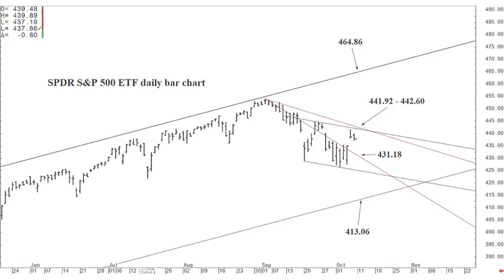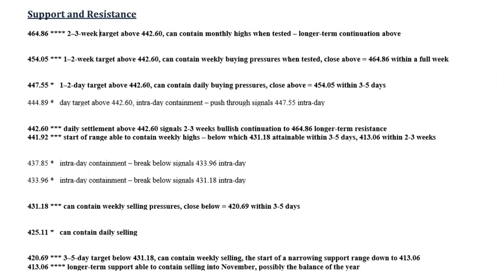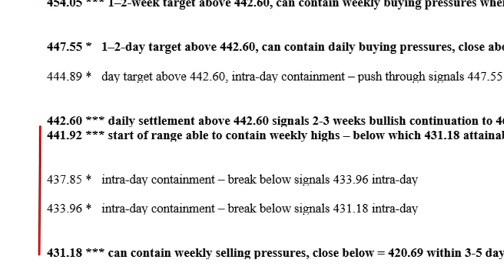I would like to show you intraday levels, what they are. And you can see here, I'm going to leave you with this image later so that you can take a snapshot if you like it with your phone, or if you want to print it off of your computer. But you see that you've got the low 440s resistance I just told you about, and 431.18, which I also showed. And on the way down, we have 437.85 and 433.96. 437.85, if we open above it today, can contain initial selling, and holding above 437.85, that low 440s remains in play today. We can test it. But if we break 437.85, then expect 433.96 intraday.